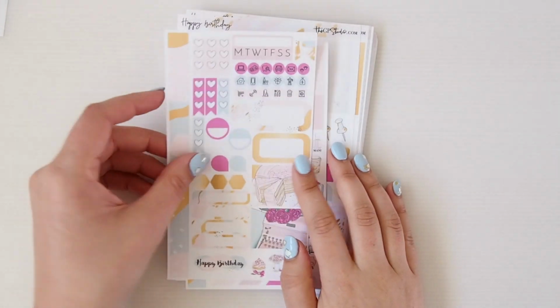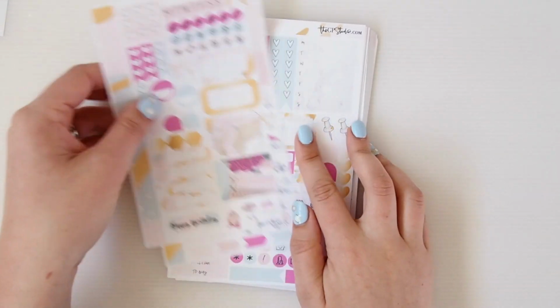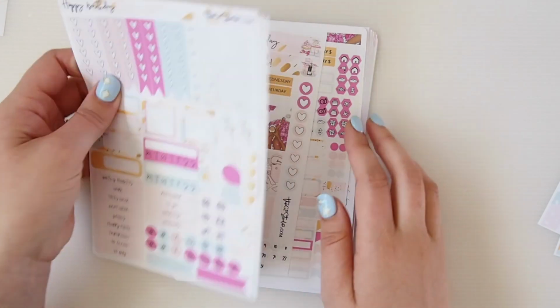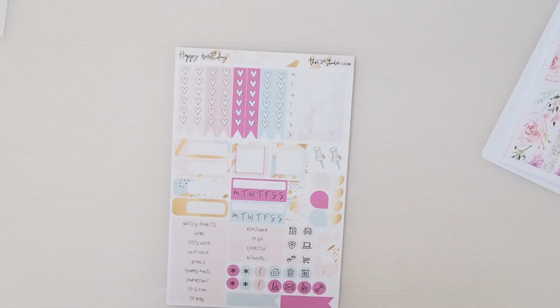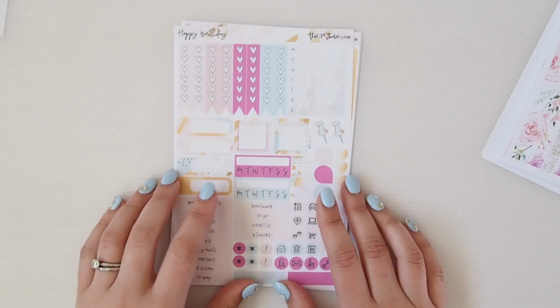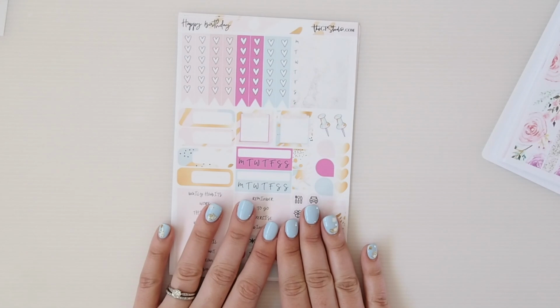The first thing was our new revamped Happy Birthday kit. Let's just go through that one first. We did have an old one, but we thought it was time to revamp. So this is our new birthday kit. You can obviously use it for your birthday or anyone else's.